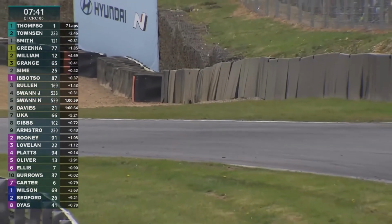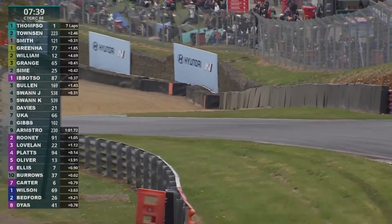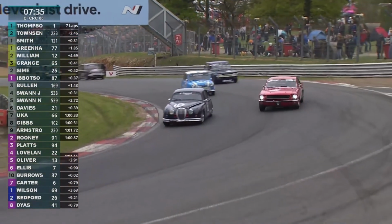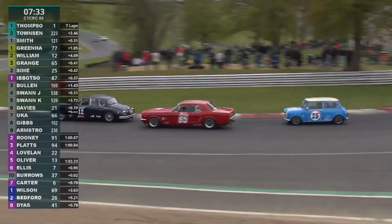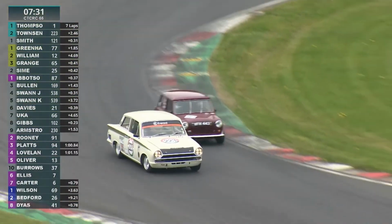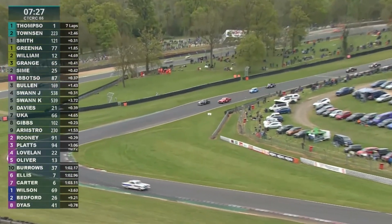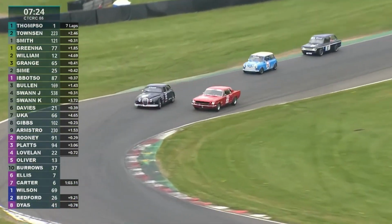Towards Druids come the leaders. There's Greenall. Now what about the next group? Grant Williams ahead of Piers Grange. He's up to 6 now. He's got ahead of Barry Symes Mini, the Scotsman. Behind Ibbotson is Bob Bullen's Ford Anglia and Jake Swan rounding out the top 10. In the black Ford Anglia, just catch a glimpse of them there coming down the hill.